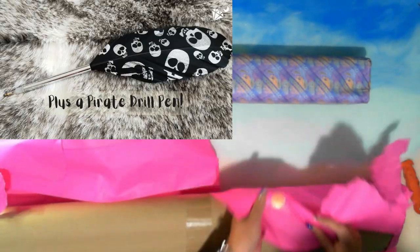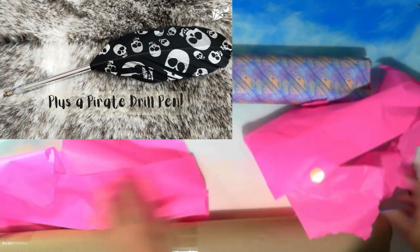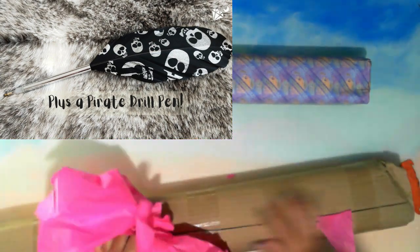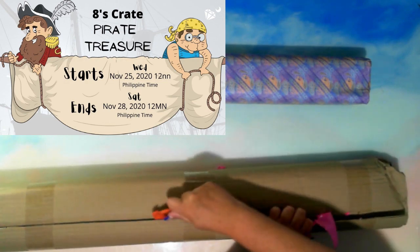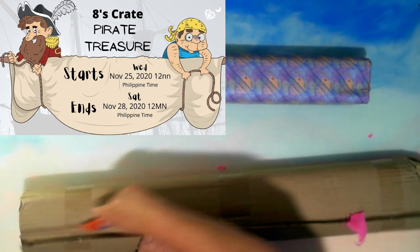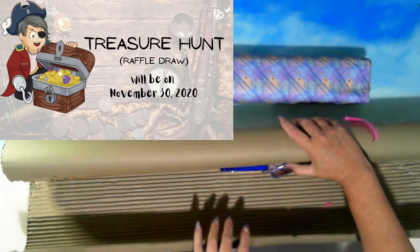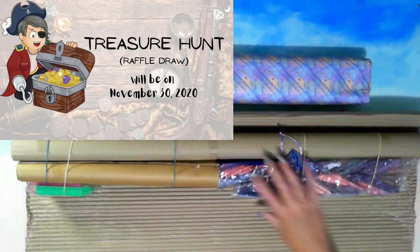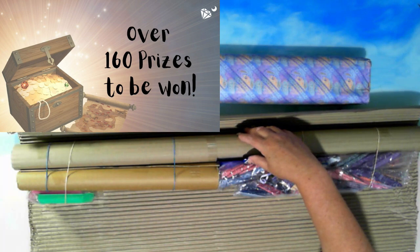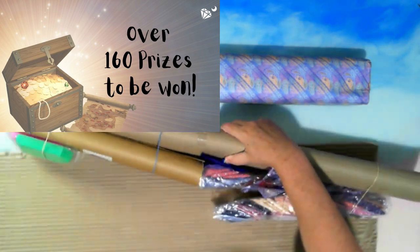This goes up until the 28th of November, and it's starting midday the 25th of November. So there's not very long at all. It is Philippine time. So this is open midday on Wednesday the 25th, which is I think about midnight or crack of dawn in the US. So yeah, a little bit of information about what's coming up and what's available.